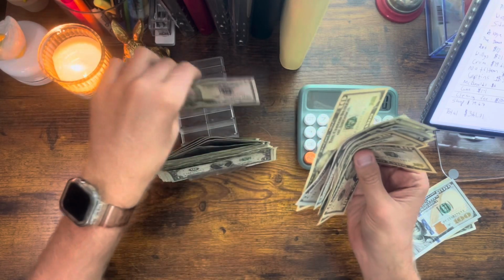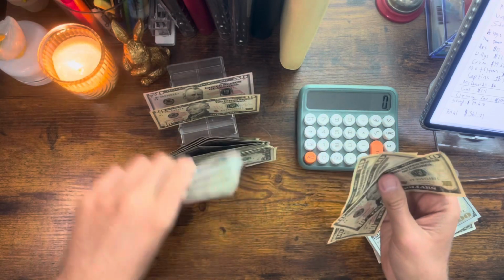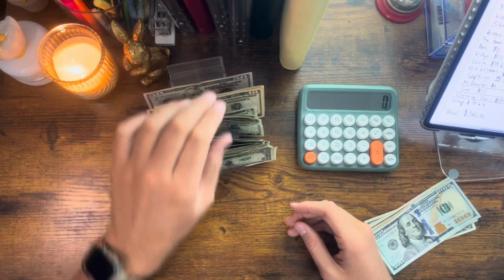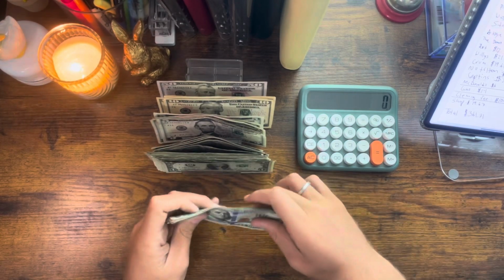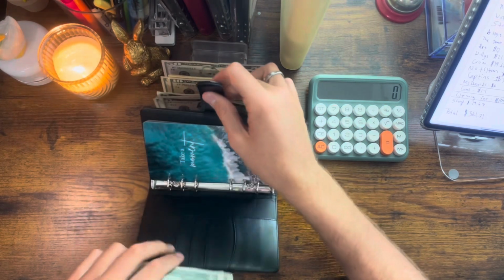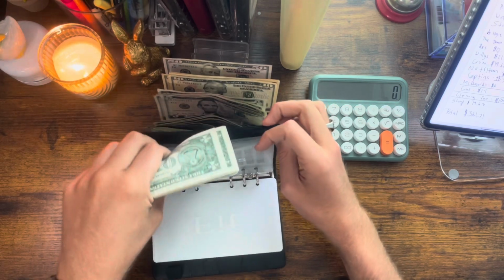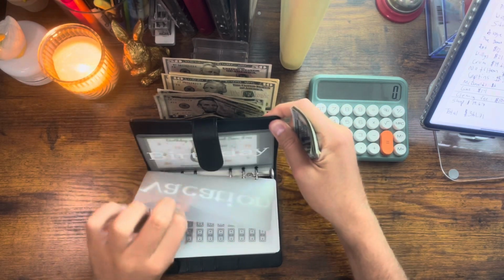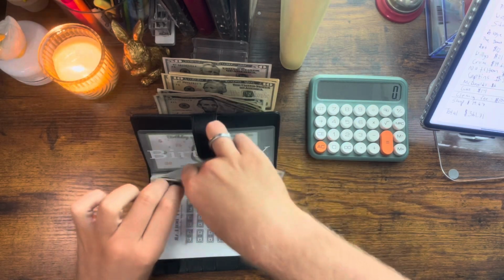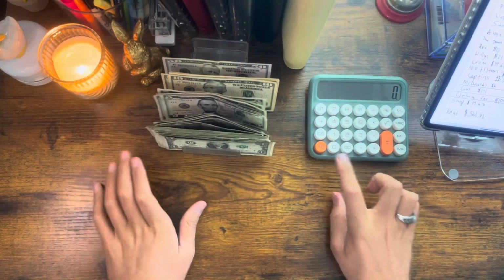Okay, so let me put all this money back over here. Okay. These fives back down here. And these tens. All right. So this is all money that is going back to the bank, and then some of this is staying in my account. I'm just gonna put it into this vacation one right here. And I'll know what's going on. I feel like it was all over the place.